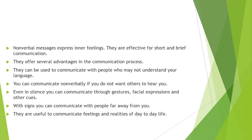They can be used to communicate with people who may not understand your language. You can communicate non-verbally if you do not want others to hear you. Even in silence, you can communicate through gestures, facial expressions, and other cues. With signs, you can communicate with people far away from you. They are useful to communicate feelings and realities of day-to-day life. This is what a nonverbal communication message is.